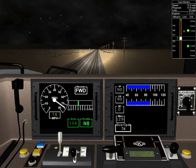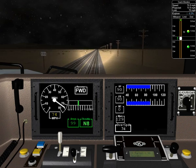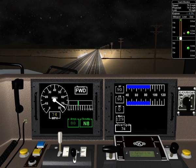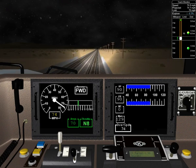That W board back there is a whistle board. That is where you would blow for a crossing. Like I said, a lot of cities and more urban areas are trying to do away with that and either doing quiet zones, which I do not like, or wayside signals or wayside horns.